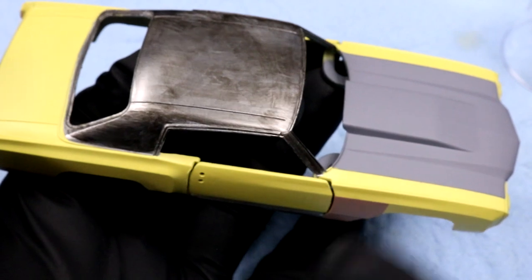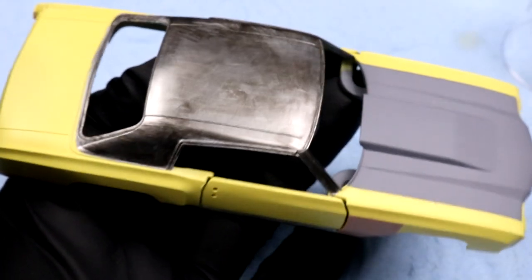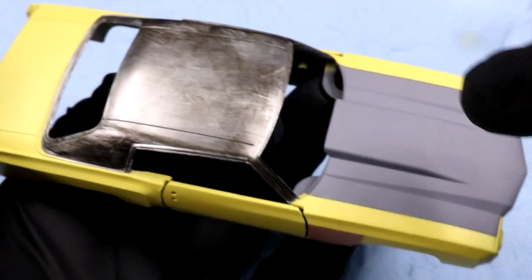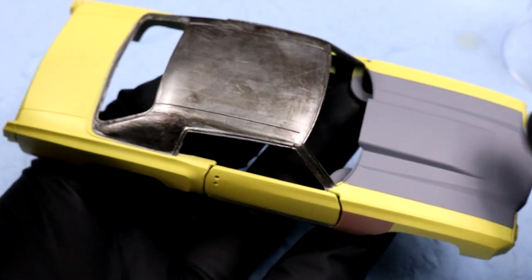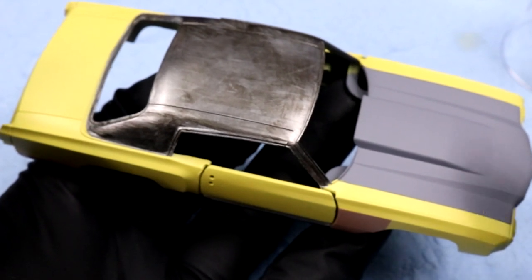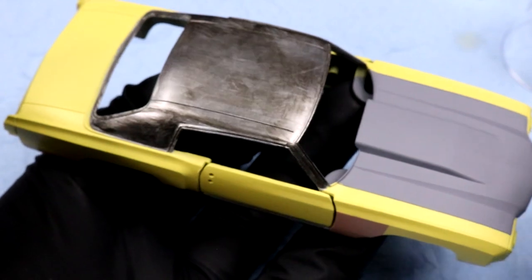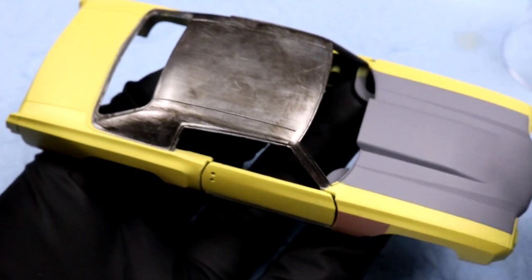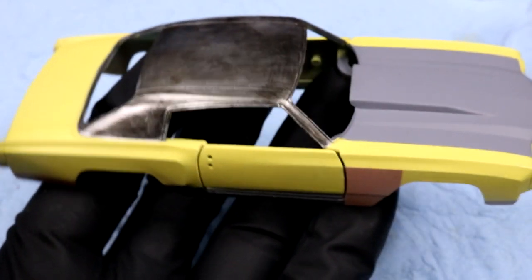The car in the movie had a hood that looked a little bit more like this. You know, it's got just a little bit of shine to it. It wasn't dead flat like that. So a little bit of wet sanding, just enough to take the shine off it with some 2000 grit or something. We should get to where we're looking for. And then we can put on our hood pins. And I think this one even had hood pins on the trunk. So we're going to have to make those after.